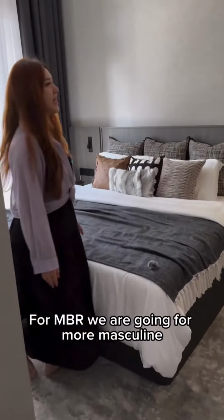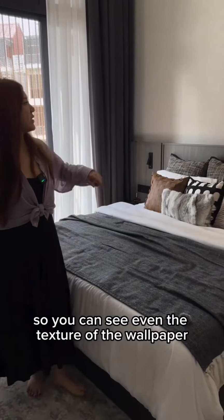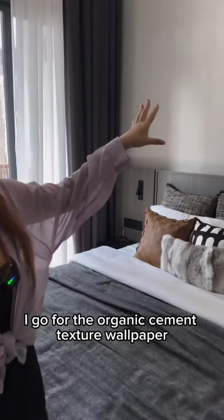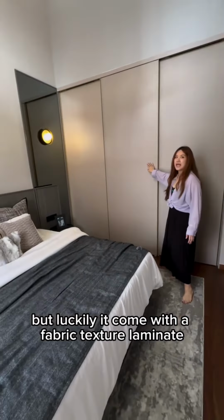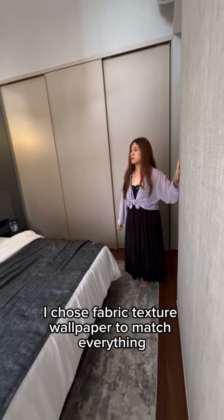I go for more of a masculine feel and a hotel kind of vibe. You can see even the texture of the wallpaper, I go for an organic cement texture wallpaper. Because the wardrobe is already built by the developer, I cannot do anything with it, but luckily it comes with a fabric texture. So at the opposite wall, I also chose a textured fabric wallpaper to match everything.